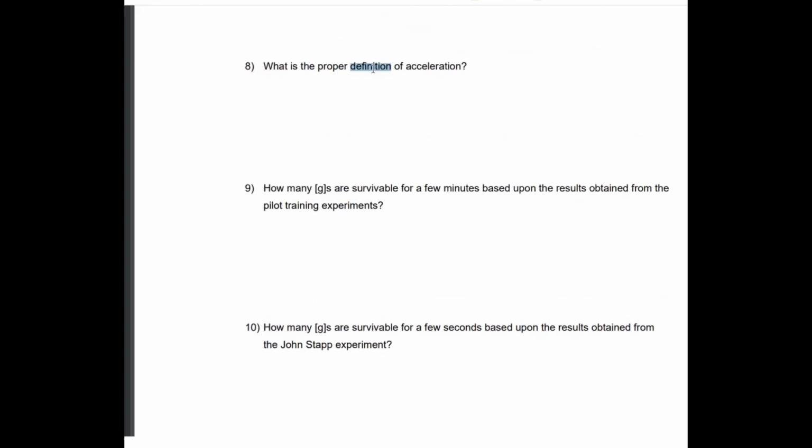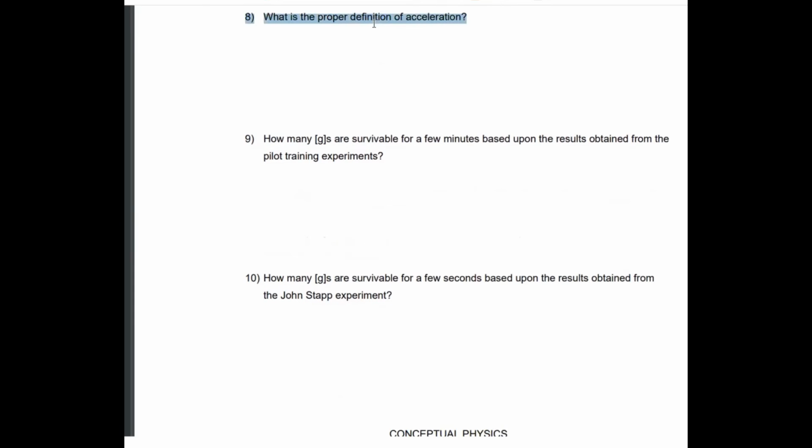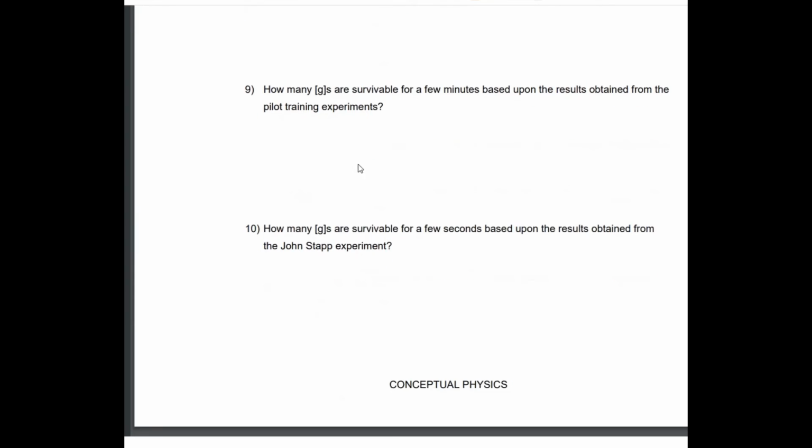So the proper definition of acceleration is how fast you speed up, how fast you slow down, and how fast you change direction. So it's a combination of speed and direction. It can be expressed in terms of velocity. How fast the velocity changes in time is the proper definition. When you say how fast the velocity changes in time, it encompasses everything: speeding up, slowing down, changing direction.